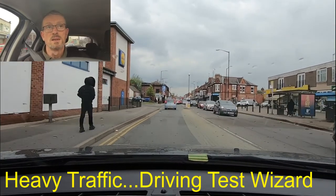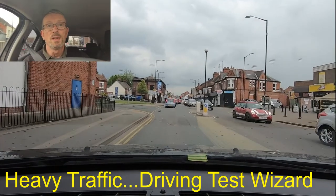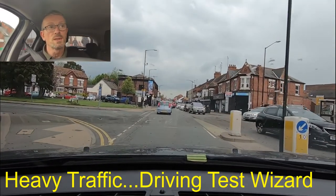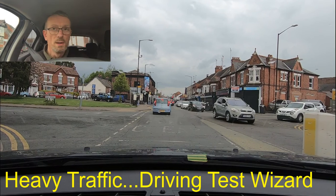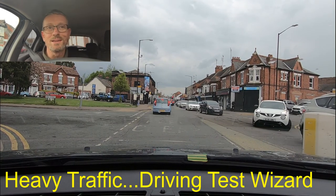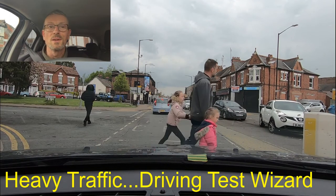Looking ahead, I can see that there's a junction on the left again. So I'm just going to make sure that I'm not going to block that junction up. I'm just going to stop this side of the junction, leaving that open, and brake on into first gear. You just saw me look down at my gear stick again then, didn't you? Never mind. I was stopped.